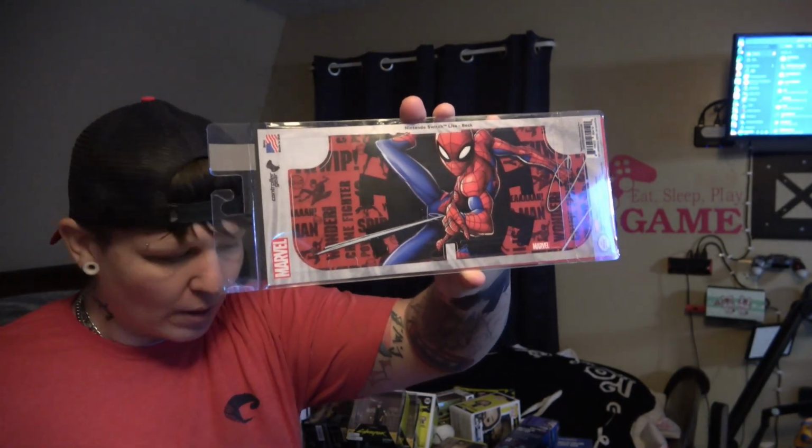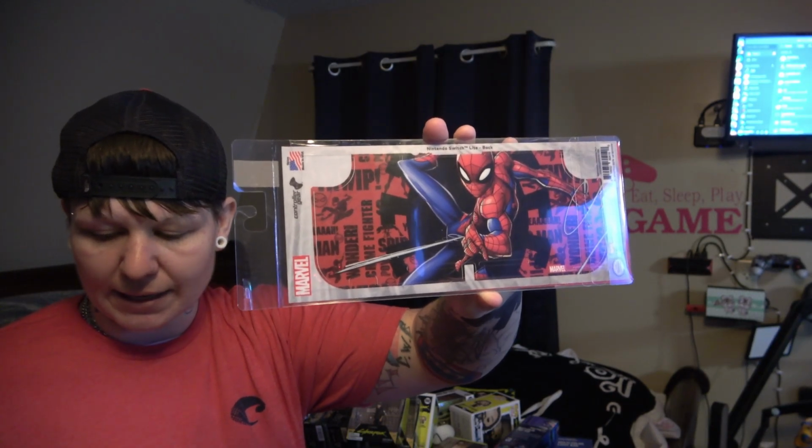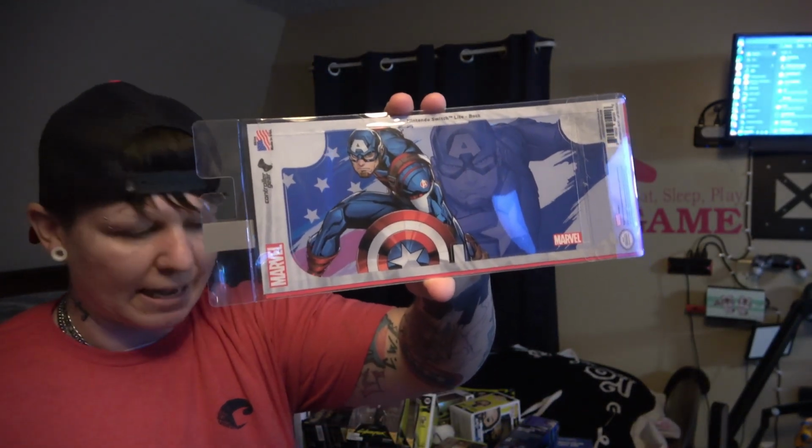I know the room has worked out in my favor in the past. And while I was shopping at Walmart, I also found the new stickers for the Nintendo Switch Lite. Now, I do have both Nintendo Switches, keep in mind. But this is for the Lite, and I can also change it out. That's Spider-Man, and this one here is Captain America. So I like to change everything out and make it match.